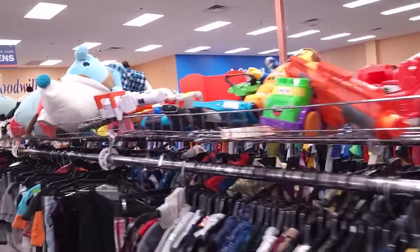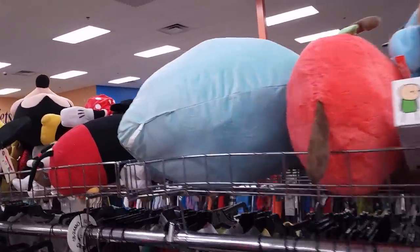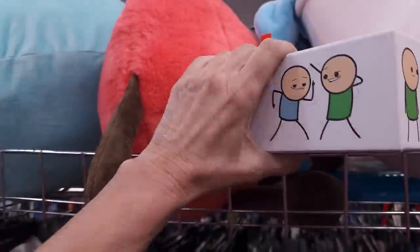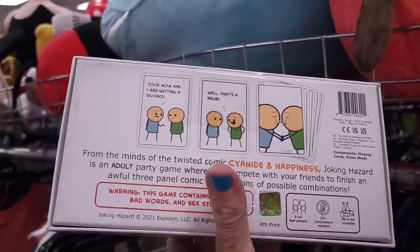All right, let's look through the toys and the plush. Joking Hazard, an offensive card game from Cyanide and Happiness. Well, let's see. Oh goodness, that's not good.